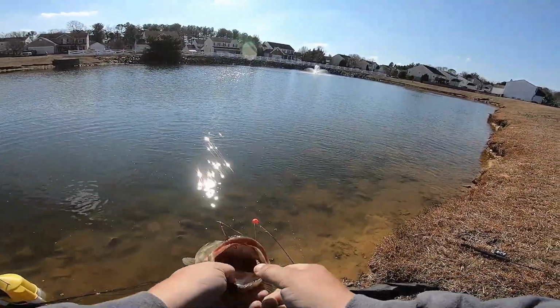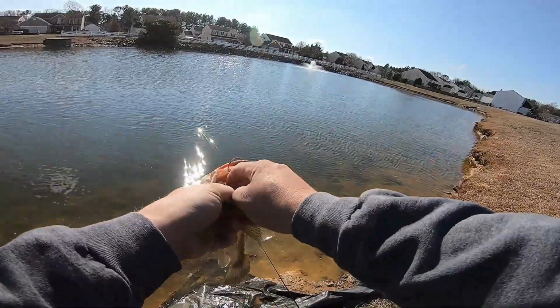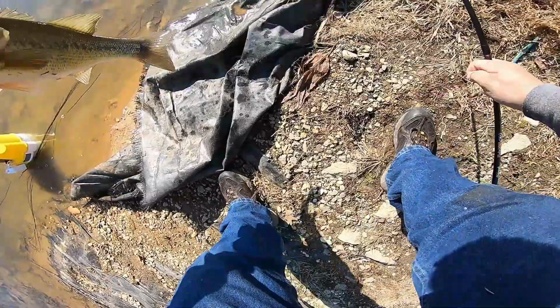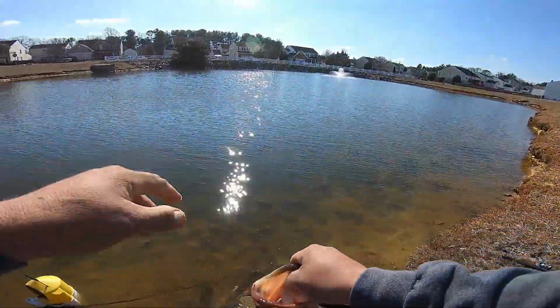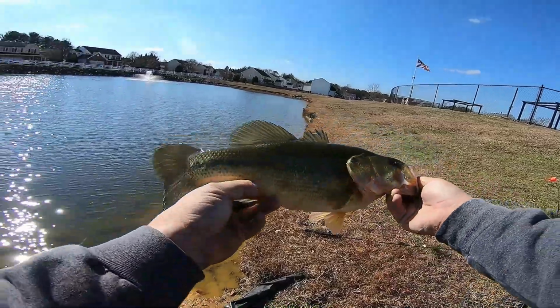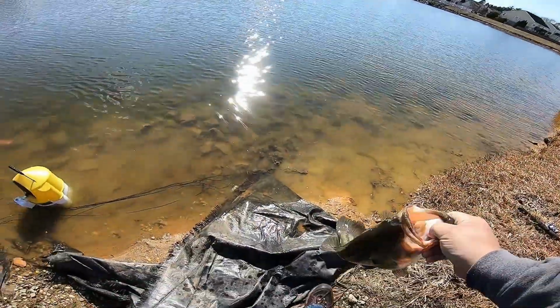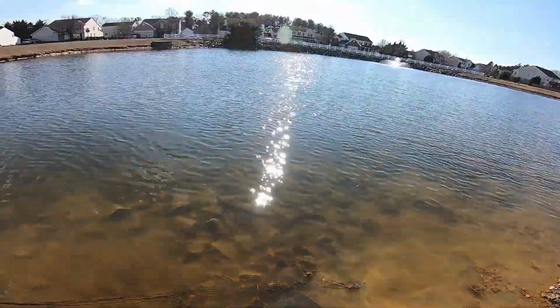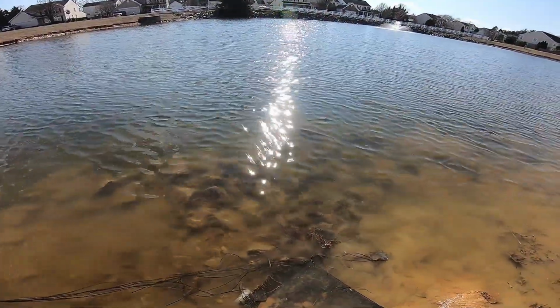So we might have to get 2 bobbers out there, man, if these fish keep hitting as often as they are right now. But we'll get that out of there. And boy, oh boy. This is much better than yesterday, guys. I'll tell you that right now. All right. Come on, Tony. I'm going to get them all out of here before you even get here.